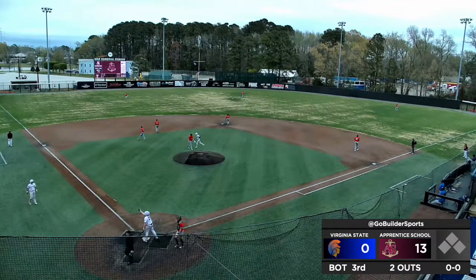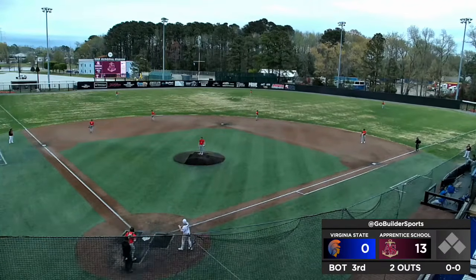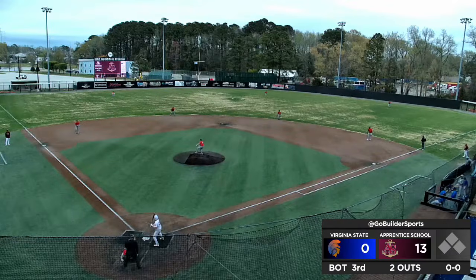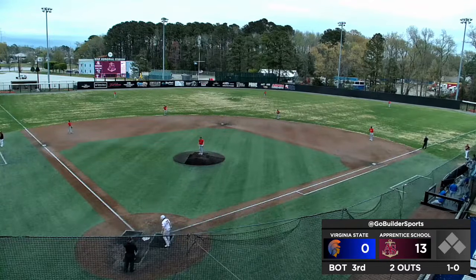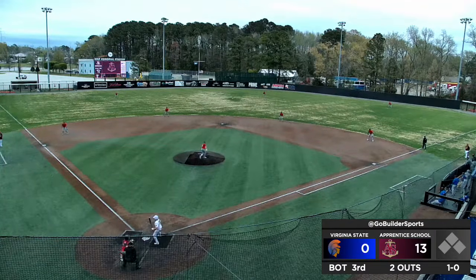Bring Drew Barbosa to the plate. Drew's 2 for 2 with 2 RBIs, 2 runs scored. Outside, 1-0. Two and 0.